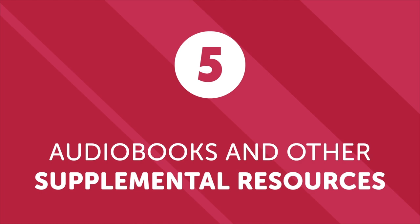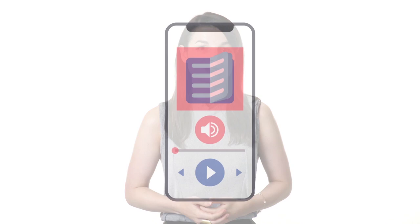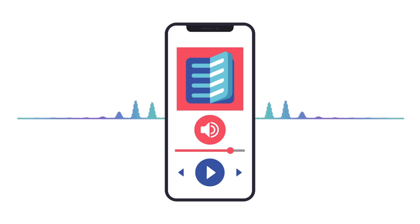Fifth, audiobooks and other supplemental resources. In addition to the world's largest online collection of HD audio lessons, our language learning program has audiobooks to enhance your understanding and make it more convenient than ever to learn a language during your commute. The average commute time of most Americans is over 300 hours each year, and it's the perfect opportunity to learn and master a new language.